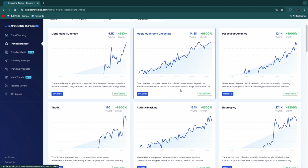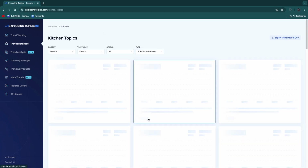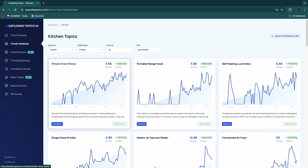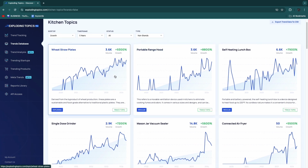There are a bunch more right here. And home, for example, is also a really good one. Let's go into kitchen, for example, and again set it to non-brands. And this here could be a perfect one, wheat straw plates. These are plates made of wheat straw. Then you can find a supplier for this. And this is a product that people are actively searching for. And of course you can then target those people that search for that specific term.